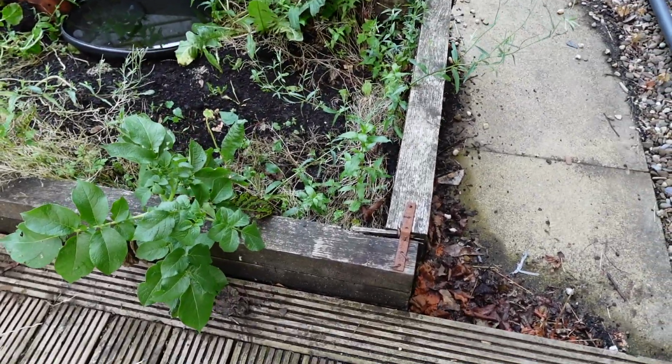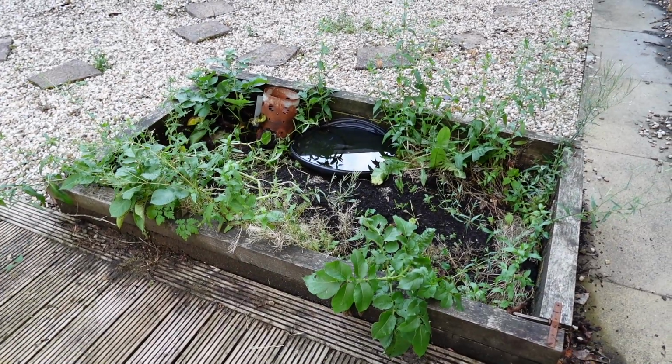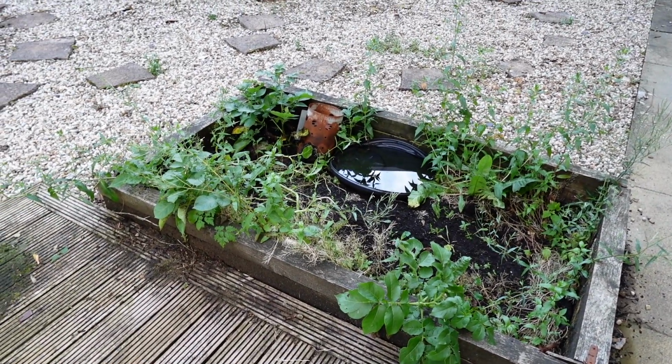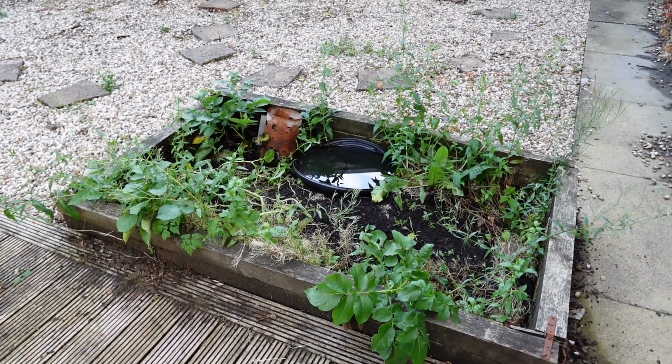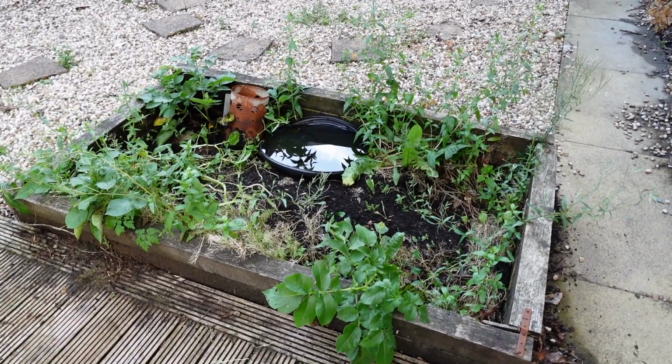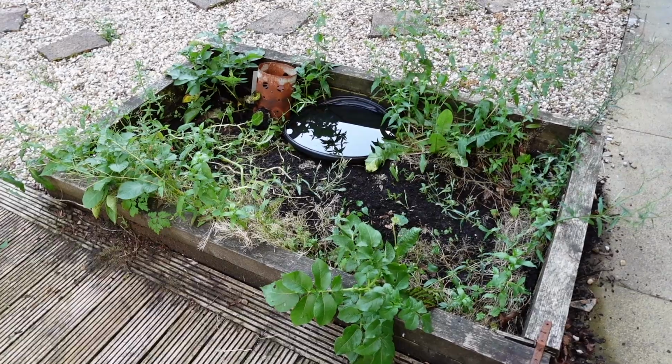It's a bit rickety, it's rusty, it's got nails hanging out of it. Over the last few months, I've had furniture stuck in here so that Connie doesn't go anywhere near it. But yeah, it's just not practical and just not what we want. Connie loves digging and things like that, so yeah, this needs to go.